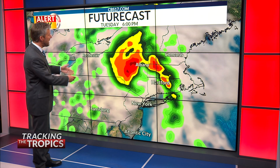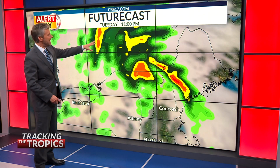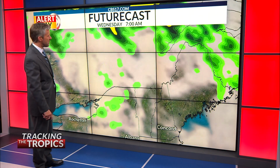Again, a fast mover, so this rain's not going to produce 10, 20 inches of rain, but it could produce some heavy downpours, creating some isolated flooding. And then up toward New York by dinner time Tuesday. So in 24 hours, this is going to make a lot of headway, and then moving into parts of Canada by late Tuesday night and early Wednesday morning before it really starts to fall apart.